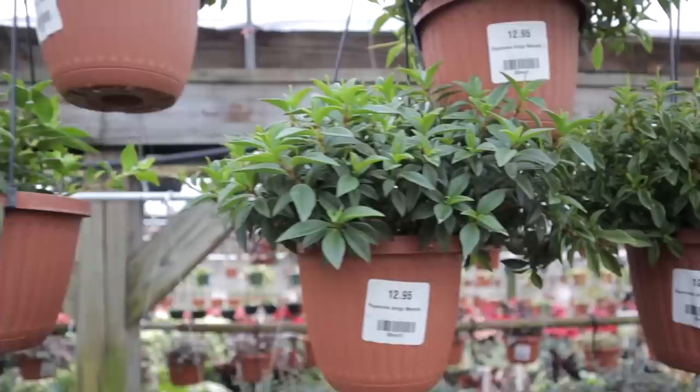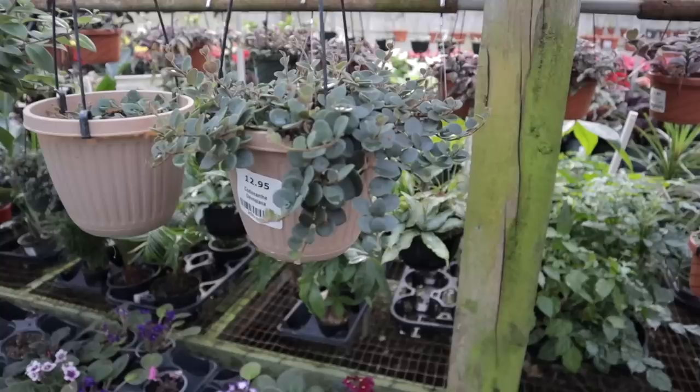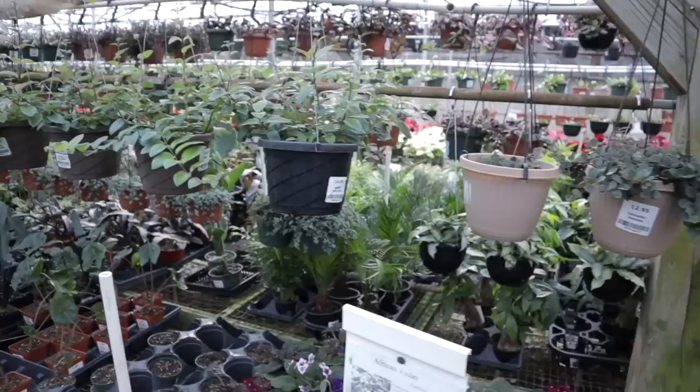Such a beauty, stunning plant. Codonanthe devosiana. This is a really neat one. I have one of these, $12.95. Very easy to take care of. Succulenty leaves. Some assorted lipstick plant varieties up here, $14.95. Really, really fun alocasia varieties.